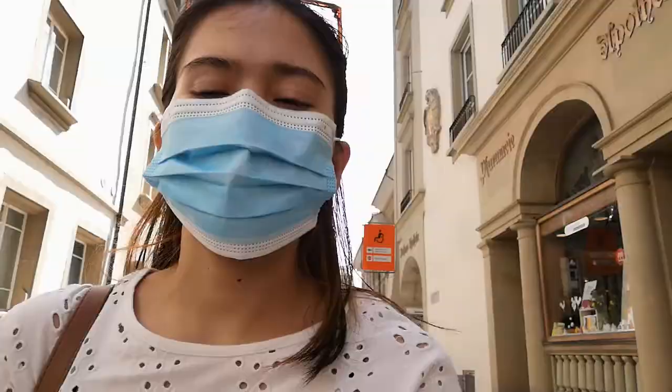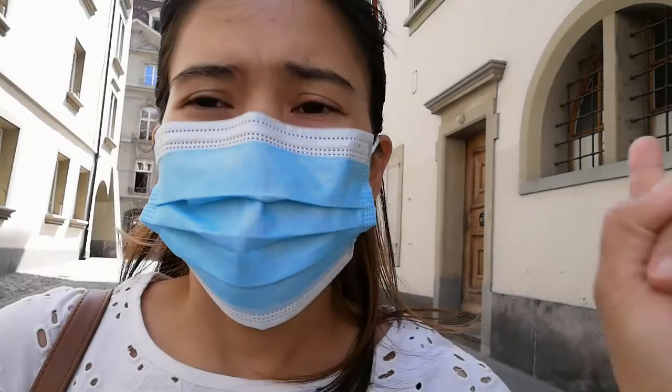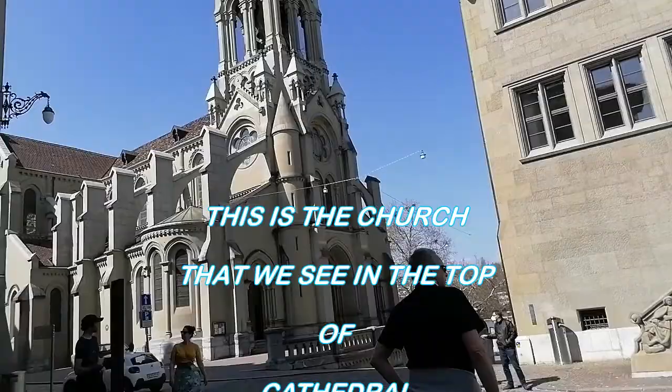So now guys, we're gonna visit... It's gonna be 3 p.m. already soon, and it's Good Friday. We have finished the Cathedral of Bern. So now we are gonna visit the Saint Paul and Saint Peter Church. It's here, the church, Saint Paul and Saint Peter.